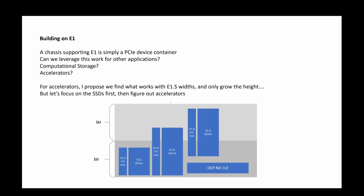Basically, it's an E1, only grown in the height. So maybe not fully to an E3, but maybe it allows you to do something like putting it over an OCP NIC or an HBA. May not be the best idea, but if others out there have applications for accelerators, can we at least keep it very similar to E1? Because if you imagine you built an enclosure of 1U for SSDs, and you want to leverage some of that work into an application for accelerators, it makes sense if you keep the same connectors. We already are scoping a by 8 in E1. It's already there in the spec. So it seems conducive to avoid yet another form factor, although technically it is. At least it's related versus completely orthogonal. So ideally, that would be a nice outcome.